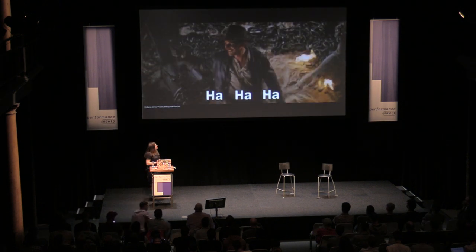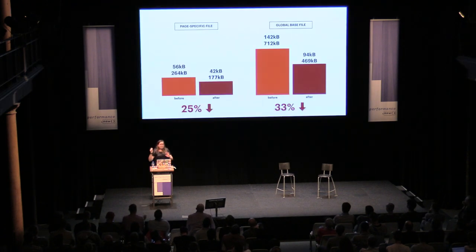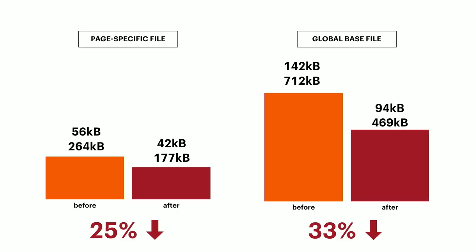JavaScript is basically a pit of snakes. Really, don't do it. All right, so I actually did remove a lot of code doing this. I'm not bitter, I promise.